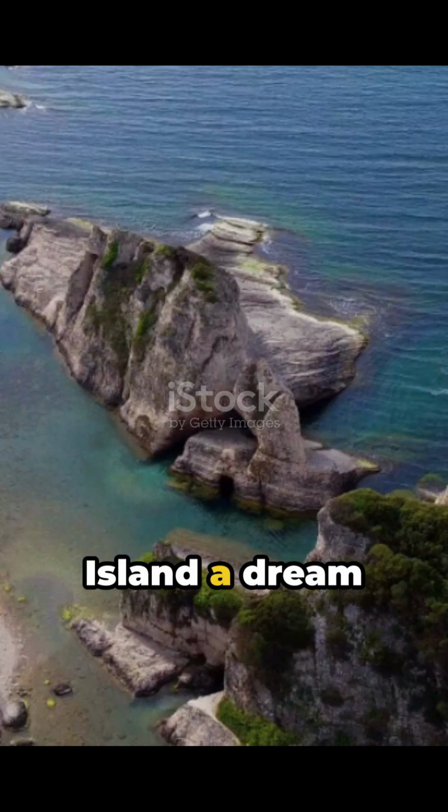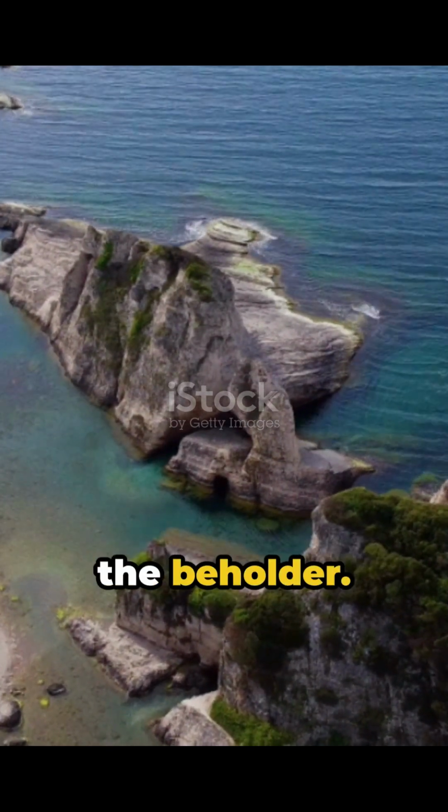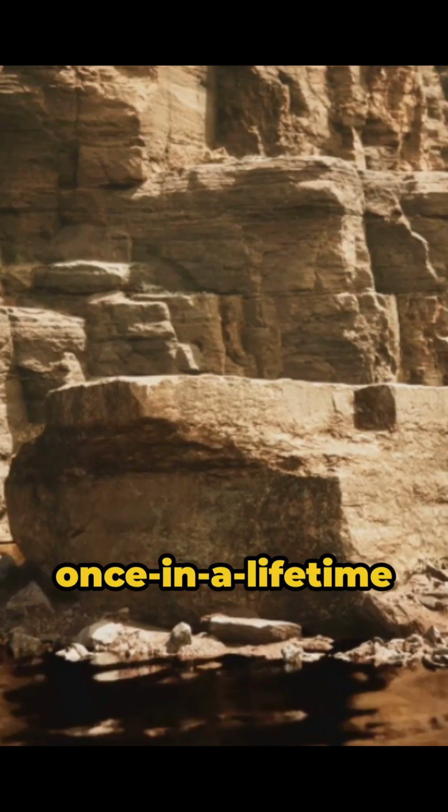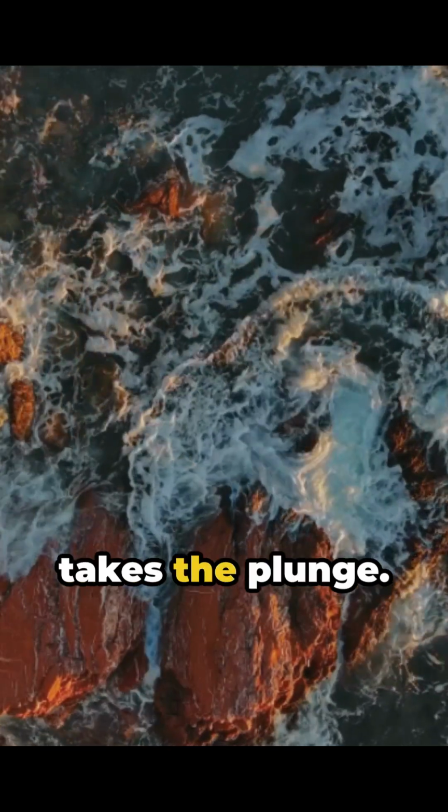So, is Red Rock Island a dream investment or a potential money pit? It seems the answer may lie in the eye of the beholder. Either way, it's a once-in-a-lifetime opportunity to own a piece of San Francisco Bay's history. Time will tell who takes the plunge.